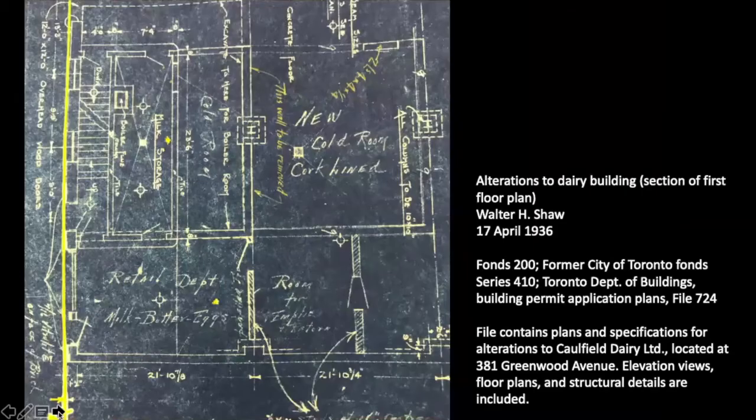I'm going to show you one shot of the first floor plans. I've got to apologize, I know this image is not all that easy to see, but I want to include it for you just so you can get a sense of how a Caulfield's dairy is laid out. You've got retail department, milk, butter, eggs. Behind that, room for empties. And behind that, new cold room, cork lined. So again, one of the archivists I trained with told me sometimes when we can't answer the question, we can answer around the question. And what he meant was, we can provide context that helps us understand why things look the way they do. I thought this plan made that argument.